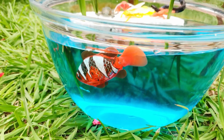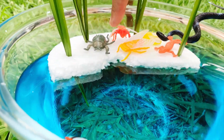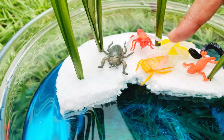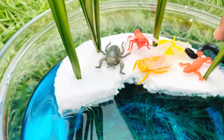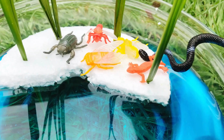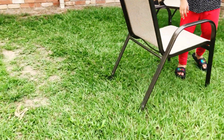We have one fish, small fish, beetle, and orange fly, another fly, and a bee here. Yellow bee, and this one is a gecko, and here is a big black snake. Wow. Oh, did you find something? Yes, I found a bee.